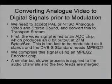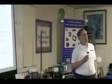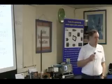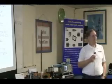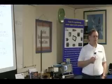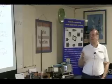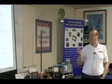Now, what this chip does is it separately samples the luminance component in the composite video at the same time as it's sampling the chrominance component. It does each at about, if not exactly, 13.5 million samples a second, which results in an aggregate for the colour and the black and white of 27 megabytes a second coming out of this chip.